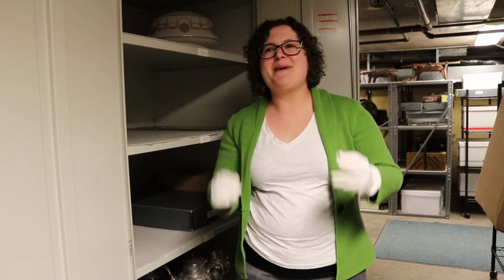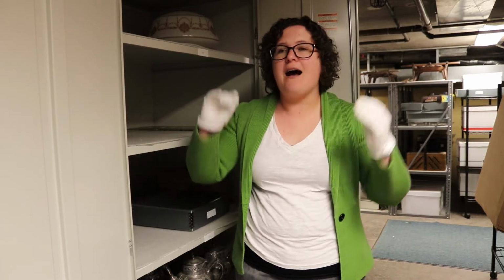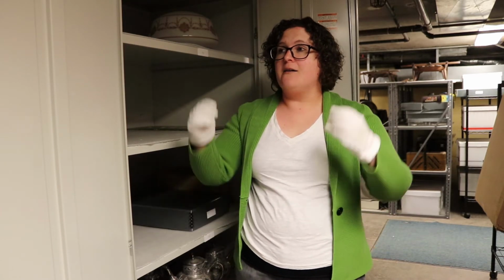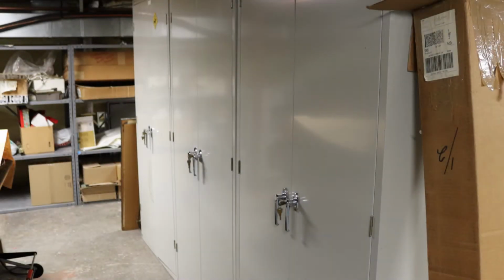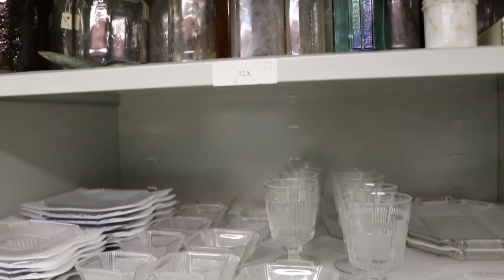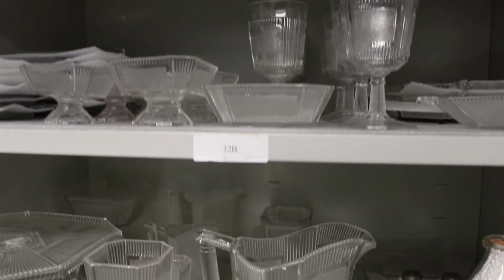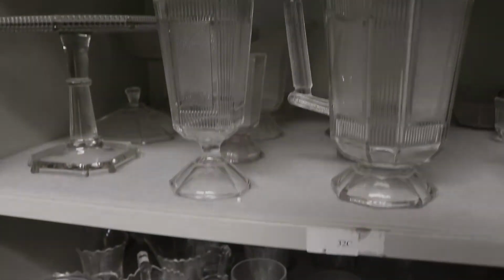So I'm here in the basement of the Allen House, and this is where we have a lot of our object storage. And I'm standing in front of a set of 3 filing cabinets. Well, not really filing cabinets, they're like metal cabinets here in the middle of the basement, and this is where we store a lot of our bottles and fine china and other things that need to be handled with a little bit of care. They can't just be thrown on any given shelf.